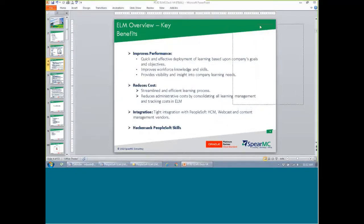As far as key benefits are concerned, it gives you a lot of improvement in performance because it's a pretty quick and effective deployment of the solution. It also improves workforce knowledge and skill set, just like any other LMS software. It also provides visibility and insight into the company's learning needs. It reduces costs by streamlining and making the learning process efficient.